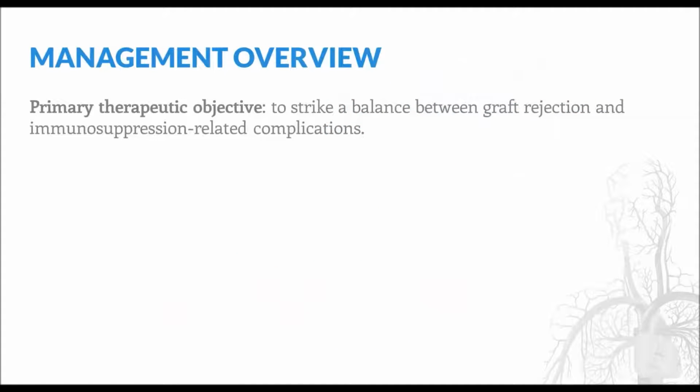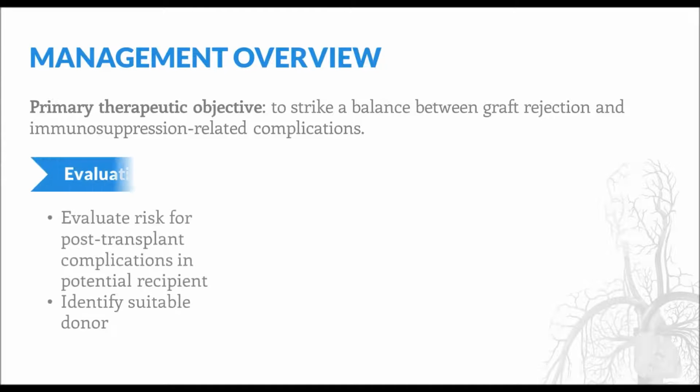Now that we've discussed the basics of the host immune response, let's review the overall management of heart transplant recipients, which we will discuss in more detail in the slides to follow. The main therapeutic objective is to strike a balance between graft rejection and immunosuppression-related complications. First, each patient must be individually evaluated for post-transplant complications, and a suitable donor must be identified.